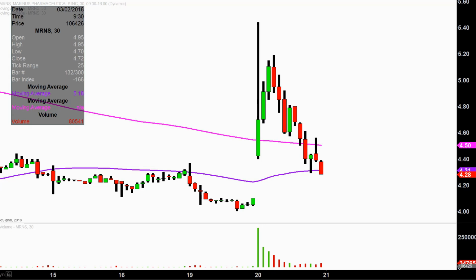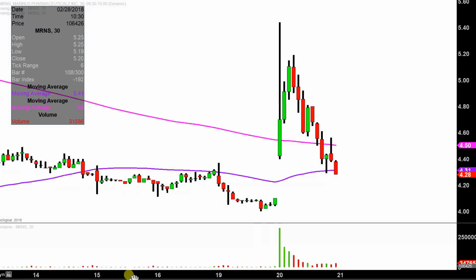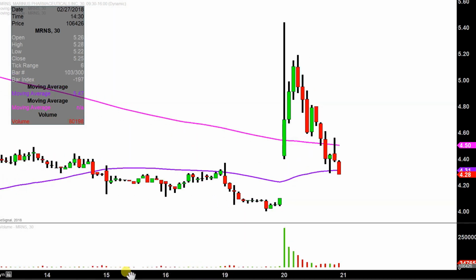Now, I'm not saying pump and dump in the sense of this company being shady and running out of some bunker in North Korea. I'm just making that statement based solely off of how the price acted today. My definition of a pump and dump is that a price makes a really nice move, and then within a relatively short amount of time, the price is back to where it started, or in some cases lower.